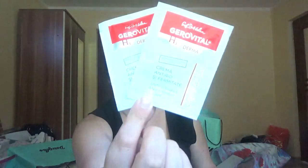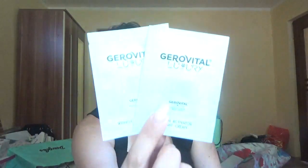Two of the anti-wrinkle and firming cream. One is active moisturizing cream 24 hours, and the other one is anti-hair loss shampoo. And still from Gero Vitale, I have from the other line, the Luxury line, another active moisturizing cream, and I have a day and a night cream in samples from the Luxury line.